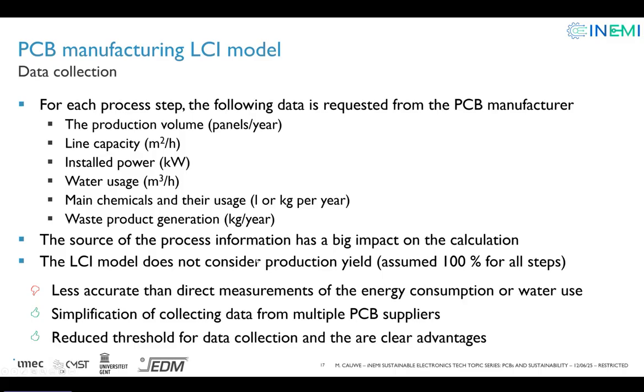And at this point in time, we do not consider yield per process step in the model. However, we can easily apply an overall production yield. This method is obviously not as accurate as you would get if you really went and measured, for example, the energy consumption or the water use. However, it makes it much easier for a PCB manufacturer to collect the data, so it's easier to request this data from multiple sources, from multiple manufacturers, and it also doesn't require much overhead from the PCB manufacturer.